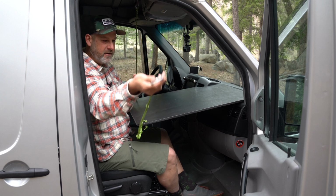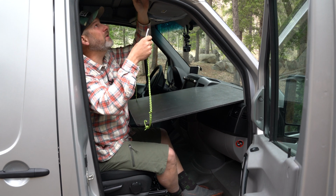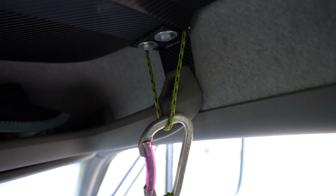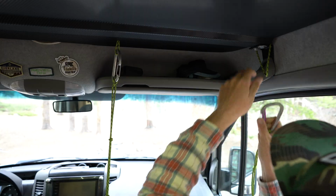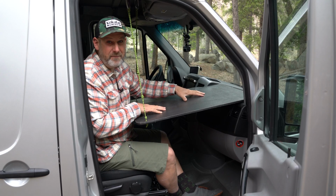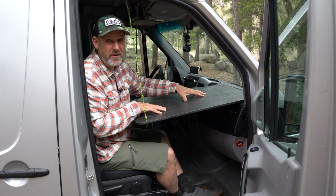On the other side, I've got one more, and it simply goes through the bracket where the shelf mounts to the side of the van. It's real easy, it's just a loop that hangs down and I clip it. Now my workstation's set up. It's super stable and I'm ready to set up my computer.